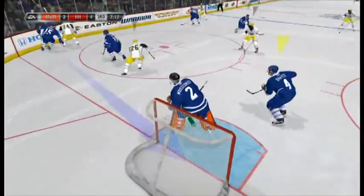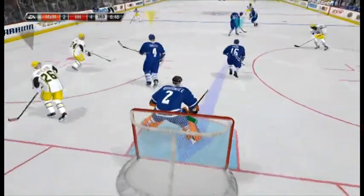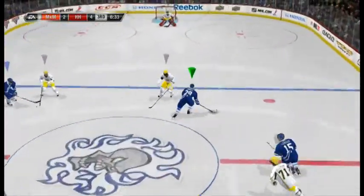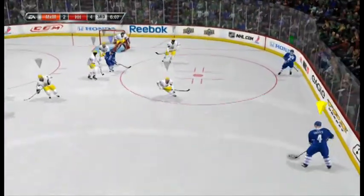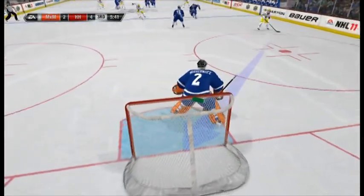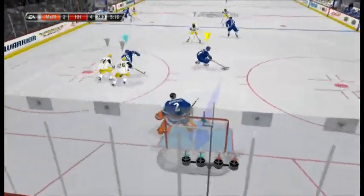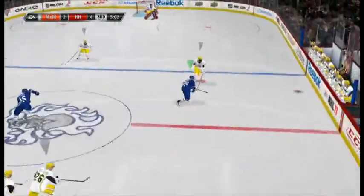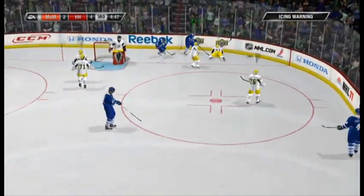Lemieux, that's a good defensive play in the zone to knock that away. Good pressure put on in front of the net, working in dangerous territory. Here's an offensive chance, three on two. Gets that one on the tape in his own offensive zone. Intercepted in the defensive end. And that will be whistled on the ice.